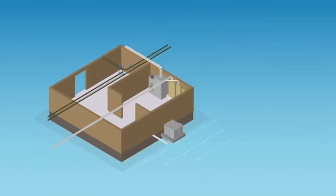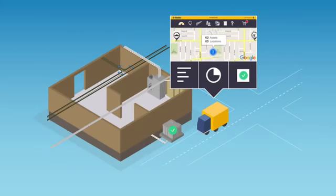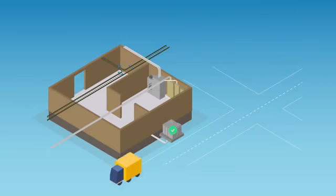The final section of our offering gives contractors the technology they need to manage the work, including help with project and fleet management and asset tracking.